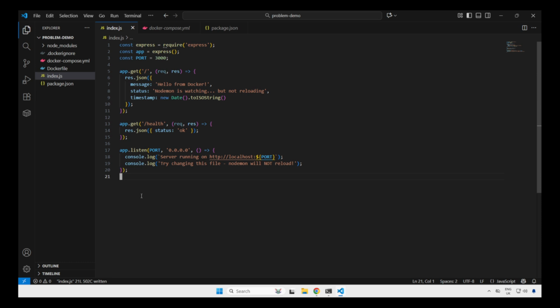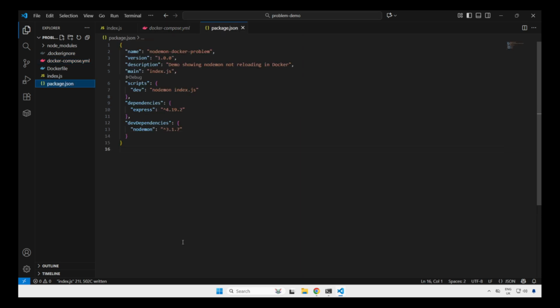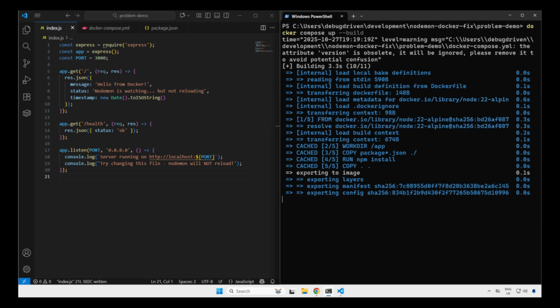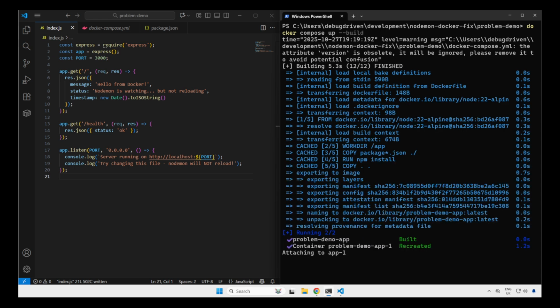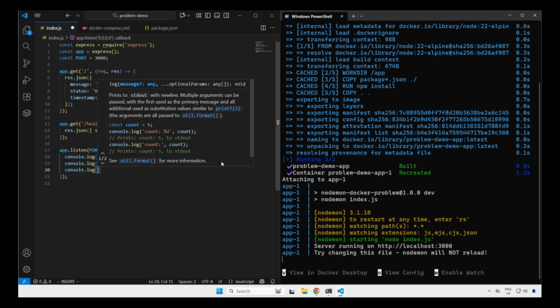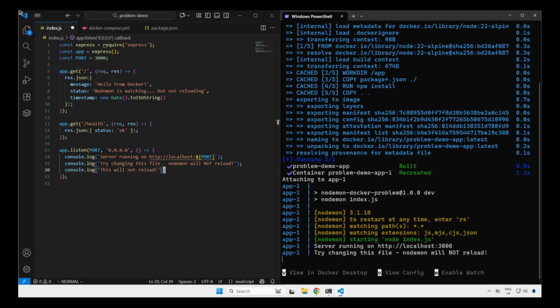I've got a basic Express app here, nothing fancy. Here's my Docker Compose file with the volume mount. And here's my package.json with Nodemon in the dev script. Let's start it up. Nodemon starts watching. Now I'll change something. Nothing. No restart. This is the frustration.